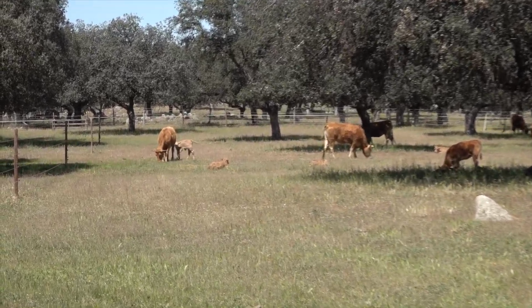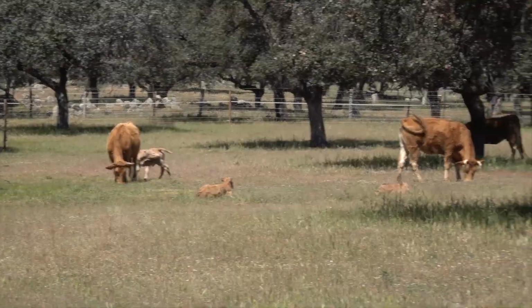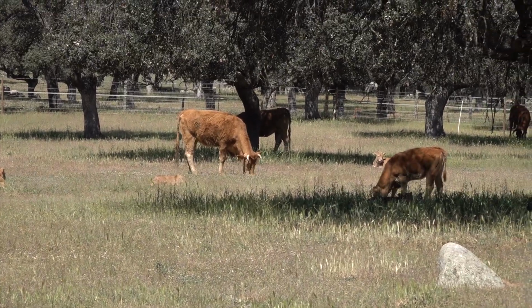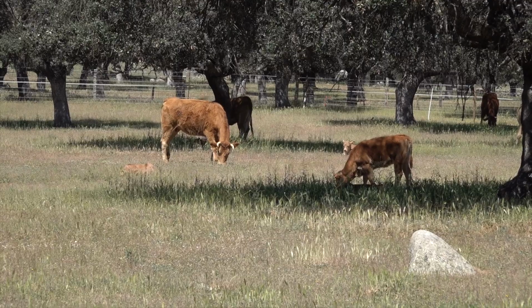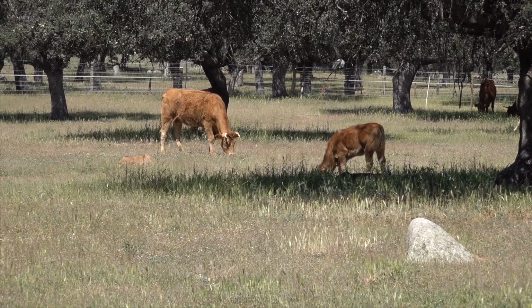So for example, there are 2 little ones. And over there is another. And there to the right, there is also one behind the little bigger one. So it's now getting hidden.